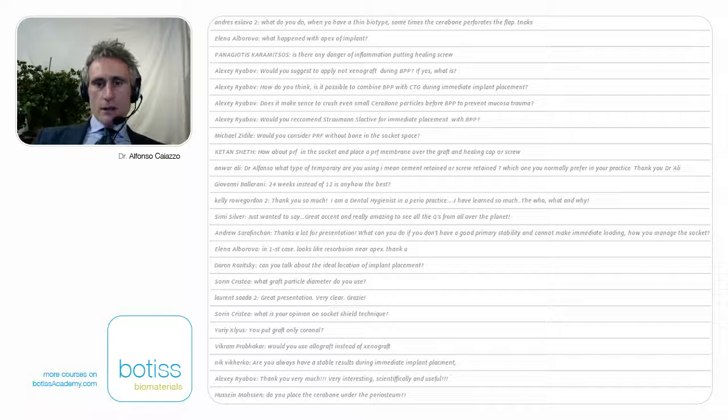The socket shield technique is probably one of those that I've never done in my life. So I know that it works. I know people go around showing nice cases that have been published, so I believe it works, but it's probably one of the few things I haven't tried in my practice. So I can't really answer. It looks like it works. I don't know if in my hands it will, but I feel more comfortable and safer performing a buccal plate preservation technique.